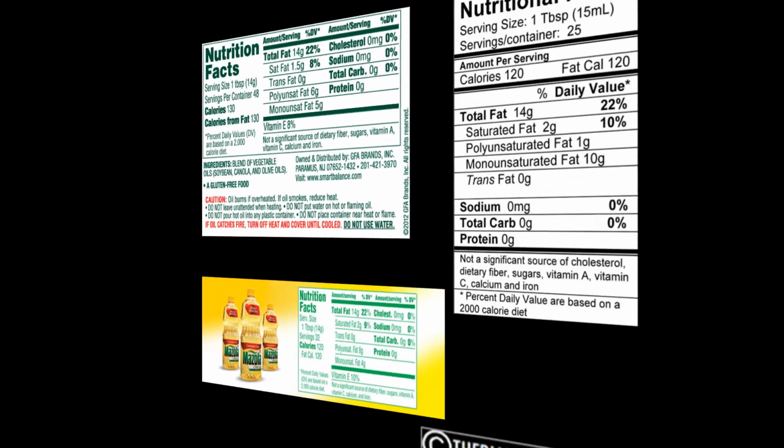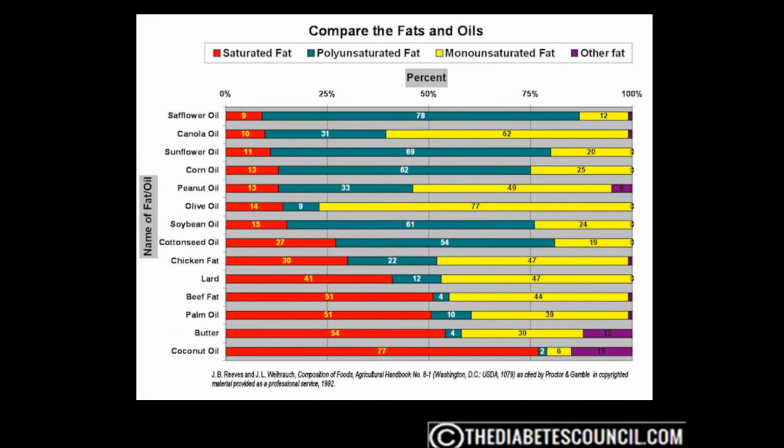The second factor I looked at was types of fat. You see, all cooking oils provide about the same 14 grams of total fat, 120 calories per tablespoon, not all, but most. They differ, however, in the proportions of saturated, monounsaturated, and polyunsaturated fats.